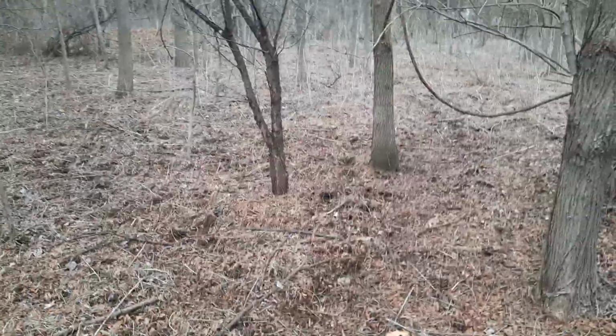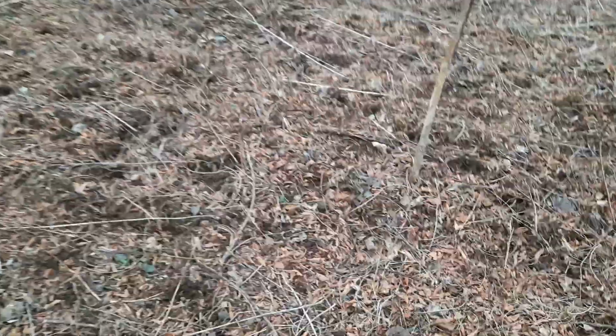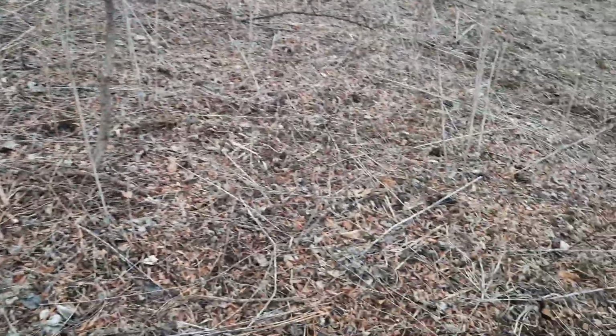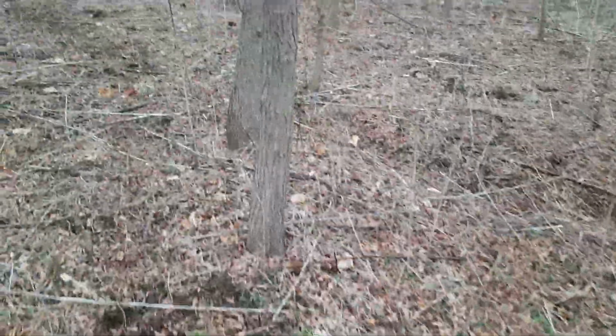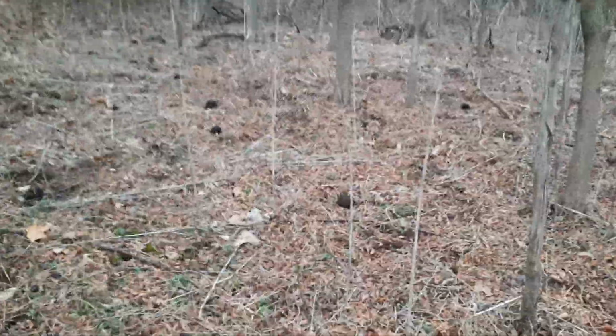Alright, well, we're going to keep getting after it. Looks like a good place for deer to bed back in here. Think we'd have found something. And of course, this is a public spot here too, so it's hard telling how many people and their dogs have already been out. So let's hope we run across something.